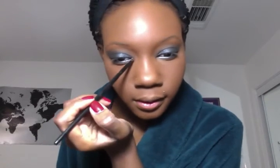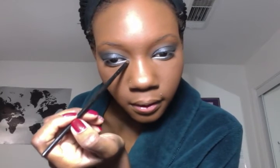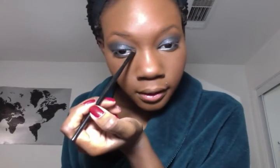Oh, this is what the shadow looks like. Just a really pretty silver. Silver Strike is what it's called. I'm taking this little small brush, and we're going to highlight the inner corners.